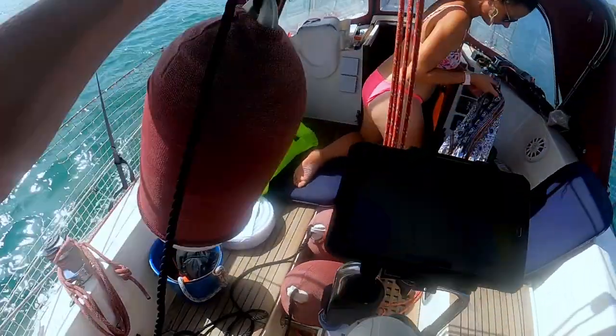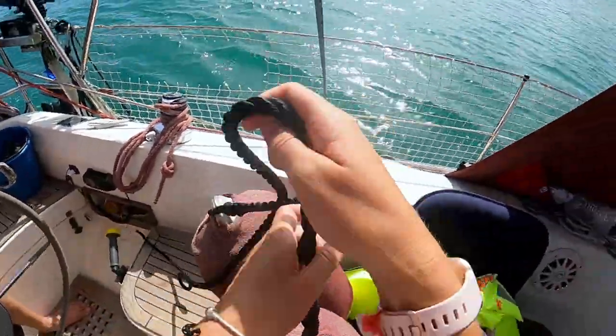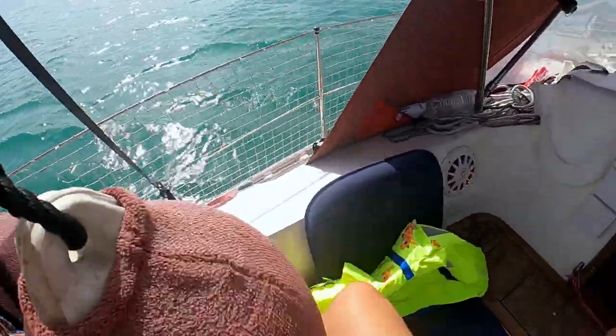At the service pontoon. So let's dig up the buoys and prepare the lines. We are docking.